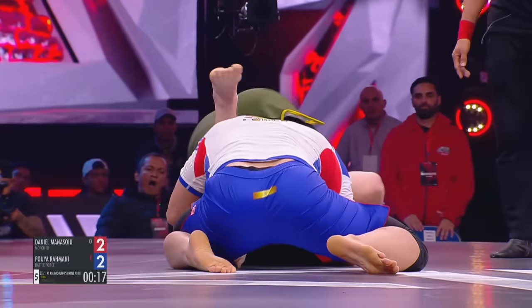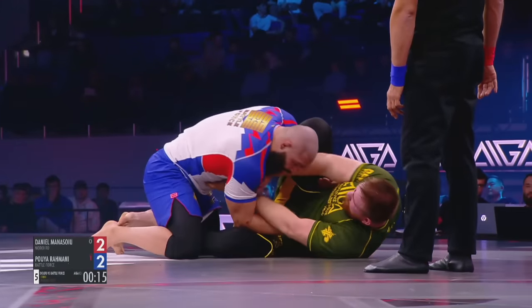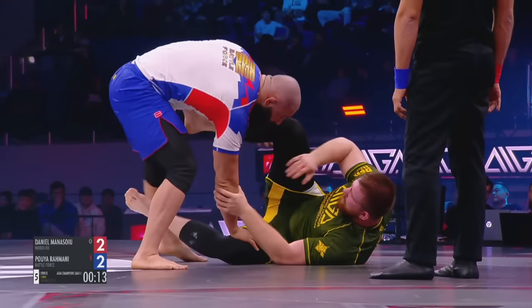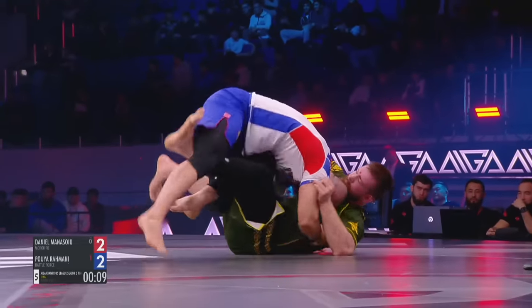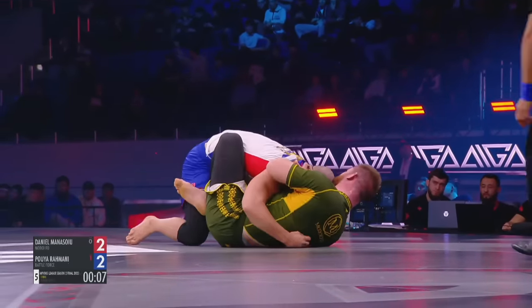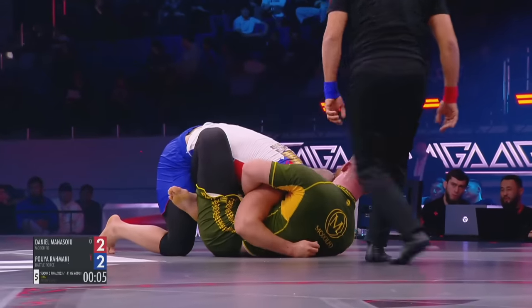Oh, there's a back step. Nearly clears it. Nice recovery there from Manasoiu. Right leg comes over the top. 30 seconds, player. He's tired. You have to get this round. Kind of like a half butterfly here. 20 seconds. You have to get this round, player.